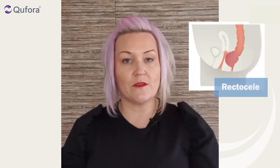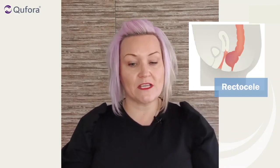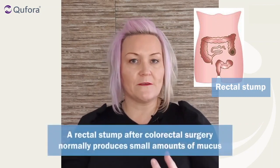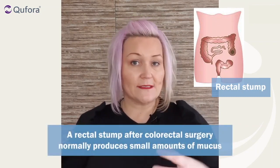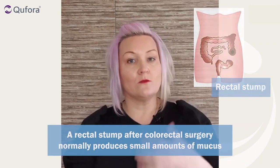We also use the washout for people who've got obstructed defecation, so patients who've got a rectocele, the bulge between the vagina and the bottom. This ensures that there's nothing left in there that can potentially leak out after. And we also use it for patients who've got a rectal stump or have got a pouch surgery. If they're getting a mucus buildup or a mucus plug that they find difficult to remove or pass, then we'll instigate and tell them to use a washout in order to relieve that pressure and buildup that can happen.